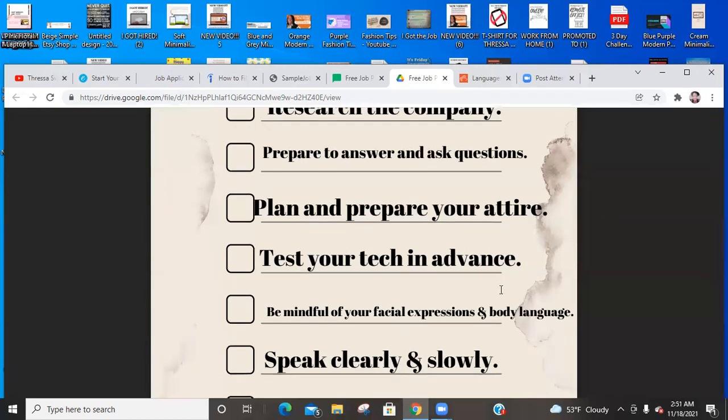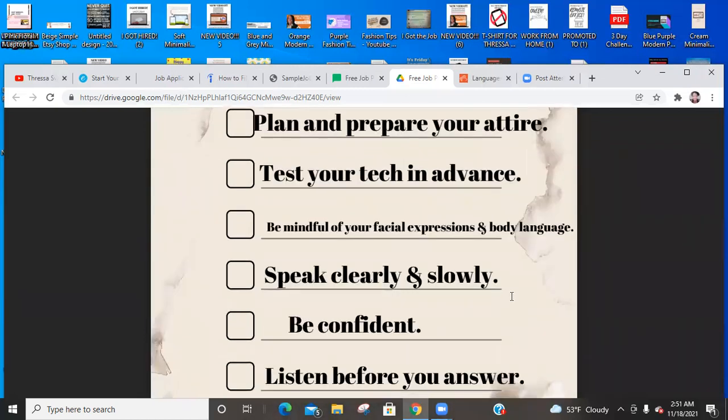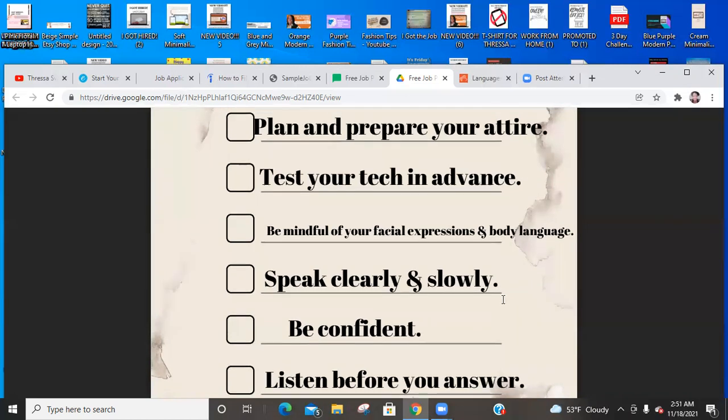Be mindful of your facial expression and body language. Speak clearly and slowly. Be confident. People can tell if you're not confident. And listen before you answer.